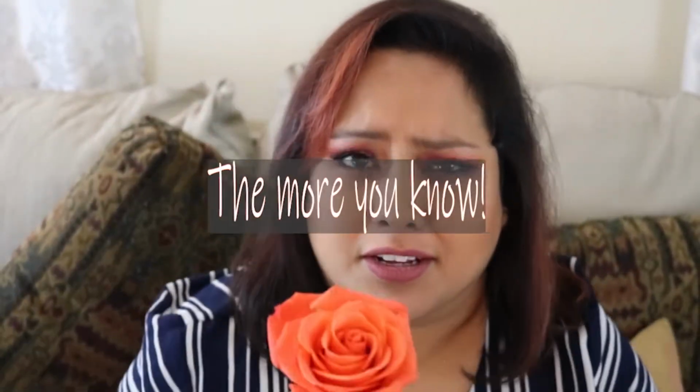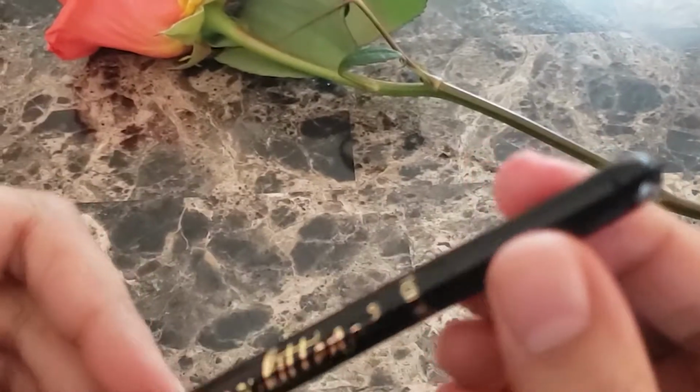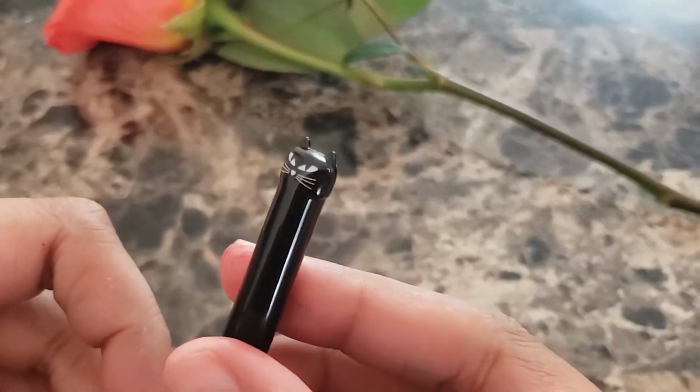See, this is how you gotta entice her. Don't you just love an orange rose? Apparently it means long-lasting passionate love or something along those lines. Okay, but seriously, you guys, it's a tiny kitten. It's a tiny kitten head. I can't get over that.